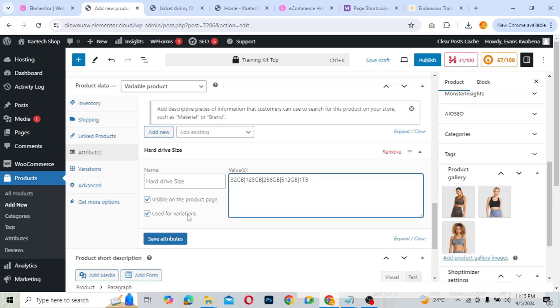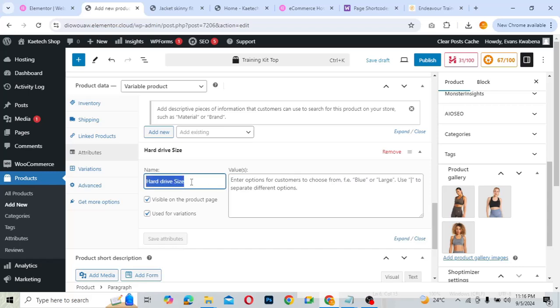Then I'm going to click on save attribute. Because I want to use it on the product page, I'll select this one and also this one, and click on save attribute. But I'm not going to use this, because this website is not for electronics, it's not for anything electronics.